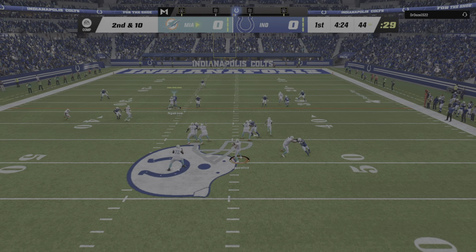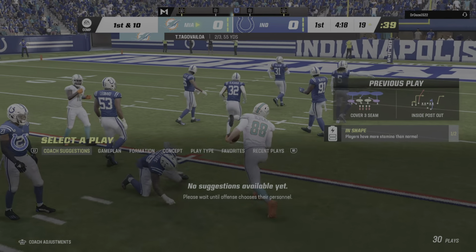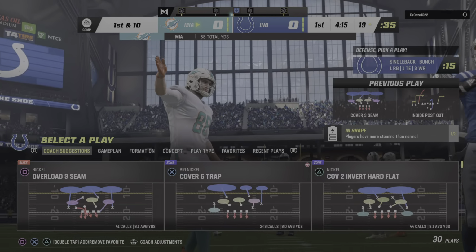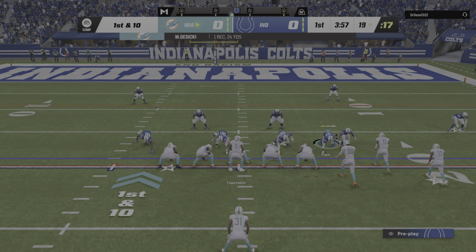2 once again here on 2nd and 10. And he's got his tight end. It's Mike Gesicki. And they'll get him to the ground. He has another first down at the Colts 19. That one goes for 24 yards. So here's a 1st and 10 now down inside the 20.